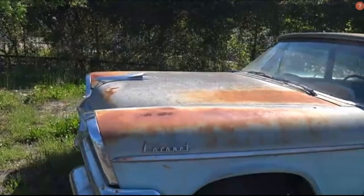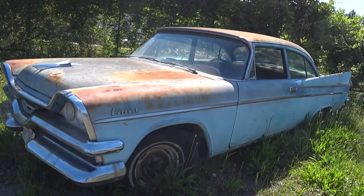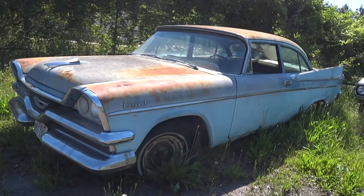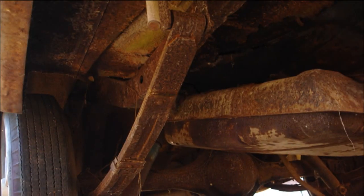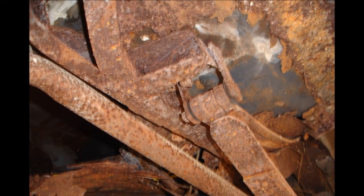I understand that this is not a feature-rich or a super desirable model for this year car, but it has a lot going for it. It has a fairly intact floor still, and I've seen cars like this much, much worse. For example, this 1957 Plymouth. I've seen people take a car like that with sheet metal working skills, bring a car like that back to its former glory.